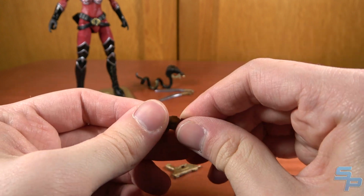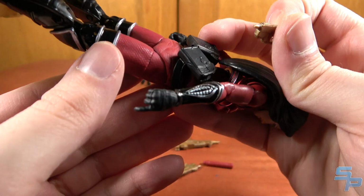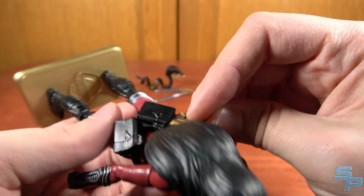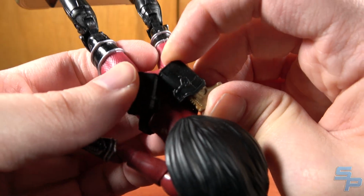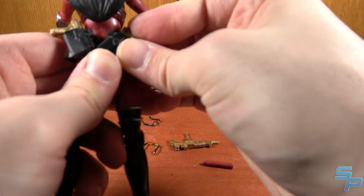So you can actually add that. But if you have blast effects, you can put those on there. And I think they cut the holsters a little differently, so the little gold bit sticks out the end. But let's just put those in their holsters. I'm not going to have her use those, which works. I like that.